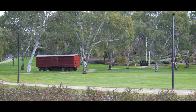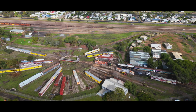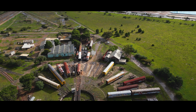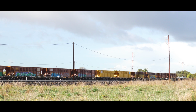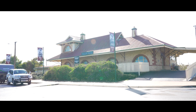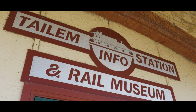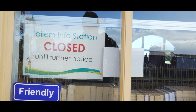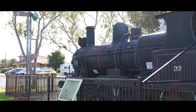The town of Tailem Bend also has a rich railway history, once a bustling hive of activity. Although South Australia no longer has regional passenger trains, you might see the occasional freight train heading east or west. The town offers a few railway-related sites, like the old station, which is sometimes open as a museum, and a plinth RX-type steam locomotive, making this a worthwhile stop for all rail enthusiasts.